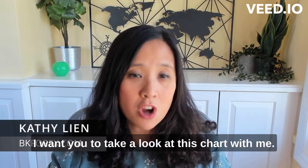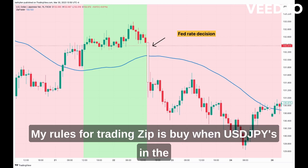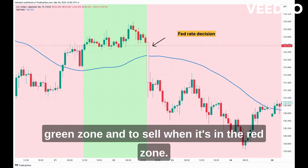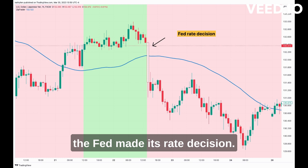I want you to take a look at this chart with me. It's a 1 hour chart of dollar yen with ZIP indicator. My rules for trading ZIP is buy when dollar yen's in the green zone and to sell when it's in the red zone. This is FOMC day, and I pointed to the candle when the Fed made its rate decision.